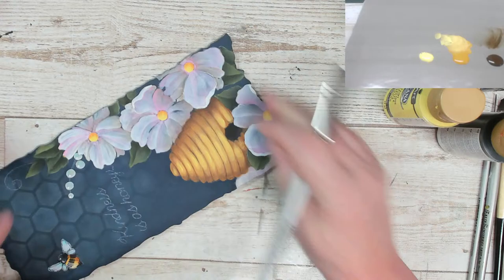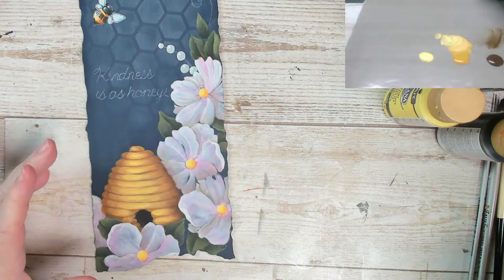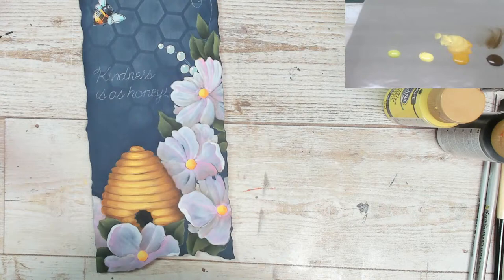So we are ready to start adding all of the fun little details to this. And one of my favorites is doing the outlining for the leaves and the petals. And I do that with a little bit of my Margarita, which is that highlight green that we used for the leaves. A little bit of warm white or titanium white, either one. We don't need a lot.